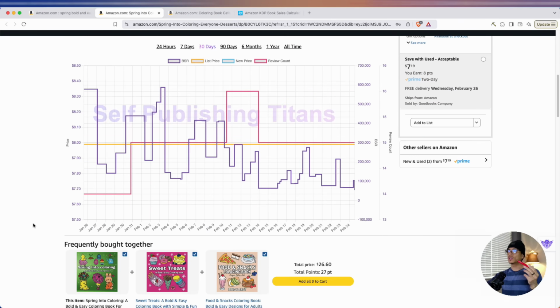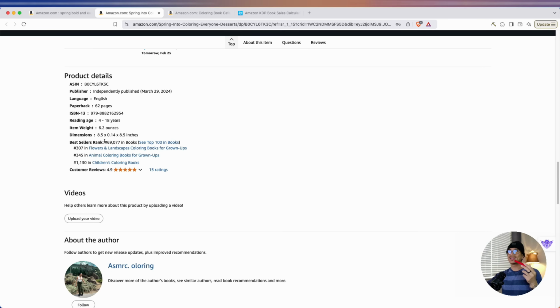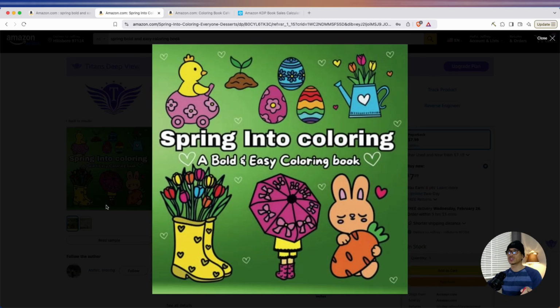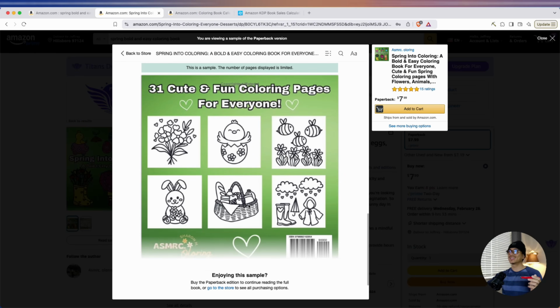Now, if we go ahead and look at the A+ content, well, that's what we're going to be seeing right here is that it's actually missing, but it still has a very decent BSR at 69,000. So what people are going to do is go up here and click this read sample portion so that they can see what's inside the book. And what publishers typically do is they showcase more of the interiors on the back cover, which is right here.